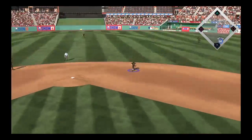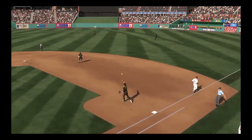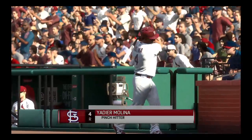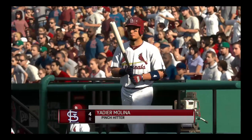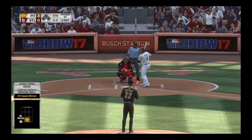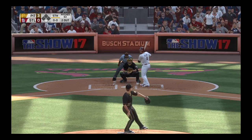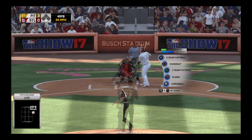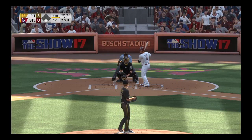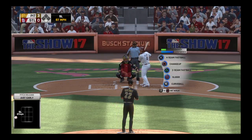Hit out toward second. Gloved by Harrison. Throw gets him. 2 down. Yadier Molina will get the call here as he'll hit for the pitcher. Number 4, Yadier Molina. And he'll try to crowd him there to start the at-bat. It's 1-0. He comes in with that average down in the 240s. 1 home run and 8 runs batted in.